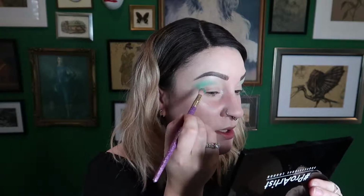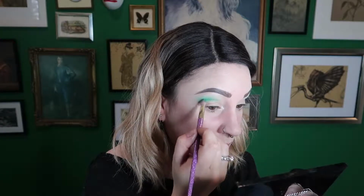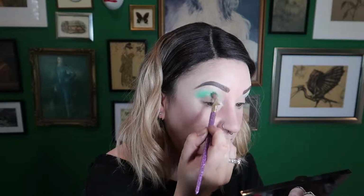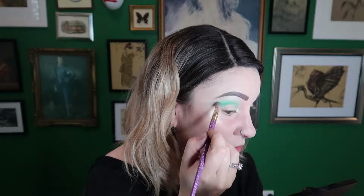Okay, now I'm going to get a fluffy brush, and go into what I believe is spearmint. Hey, look, there's me. Alright, I'm going to go underneath this, and oh dear, that is very pretty. Is it the sort of shadow that is really appropriate for what I'm doing? Not really. Do I care? No. I'm going to have a big shiny green eye. It's going to be beautiful.